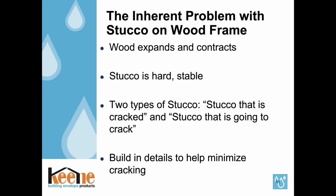So the inherent problem with stucco on wood frame, very simply, is that wood expands and contracts at different rates than stucco. Stucco is hard, it's pretty stable. Wood, especially now, seems wetter than ever, and then it's going to dry and shrink. When they warm up and cool down, those things are going to move at different rates. So there's the old saying, I'm sure you're all familiar with: stucco that's cracked and stucco that's going to crack.